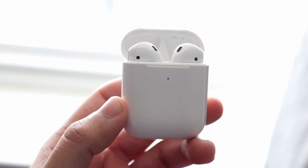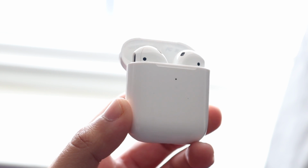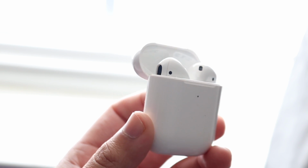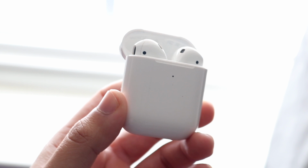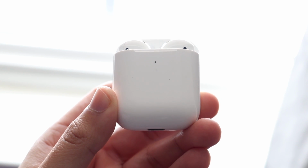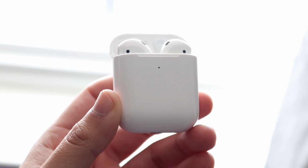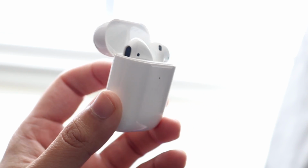I would highly recommend testing out and seeing how AirPods, or if you have any other headphones, see how those fit in your ears. If they don't fit in properly, you may have some issues with the latest AirPods. And you may have to go buy the AirPods 2s because they don't fit in your ears properly. So a big thing to keep in mind. I don't think it's a deal breaker, but it is one of those things to kind of keep in mind at the end of the day.